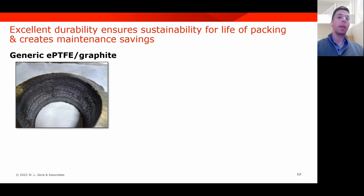Now, why is durability important? We talked a little bit about that in the last slide. Excellent durability ensures sustainability for the life of the packing and creates maintenance savings, and we'll highlight those maintenance savings here. In particular, we know that pumps can be smelly and located in difficult to reach areas, which makes maintaining pumps a chore and something that maintenance technicians don't enjoy doing that much.